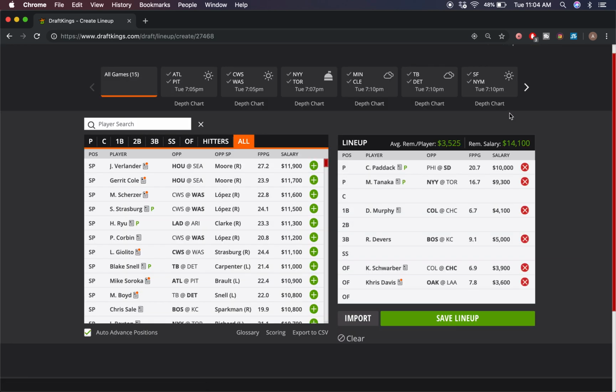So you got $35.25 remaining per player with Chris Paddock, Tanaka, Daniel Murphy, Devers, Kyle Schwarber, and Chris Davis. So really good upside across the board, I would say, and especially just considering the price tags on some of those guys. So really like it.